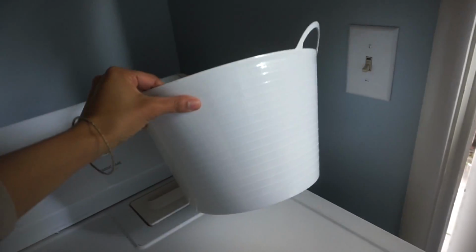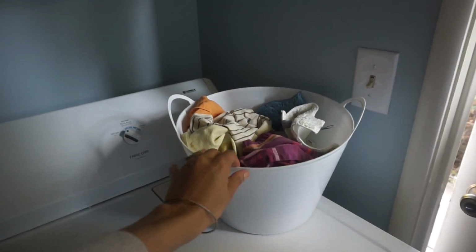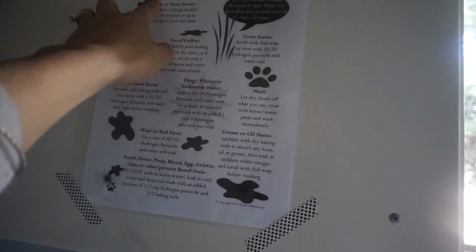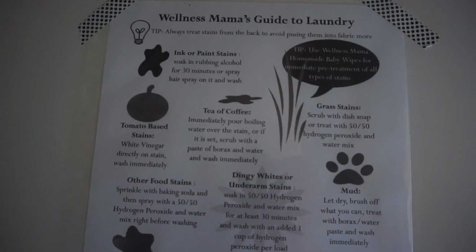I still did keep 1 Dollar Tree tote here for the towels and different things that need to be washed separately from the clothing. We still have the 2 hooks for the mop and the broom. Our drying rack is still in the same spot you may remember, and up here we keep the swing, and in here all my reusable totes for shopping, and I hang the girls' bibs and things that are kind of wet so they don't get mildewy while they're waiting to be washed. Something totally useful here is my guide to laundry from Wellness Mama. This is just different ways to treat stains.